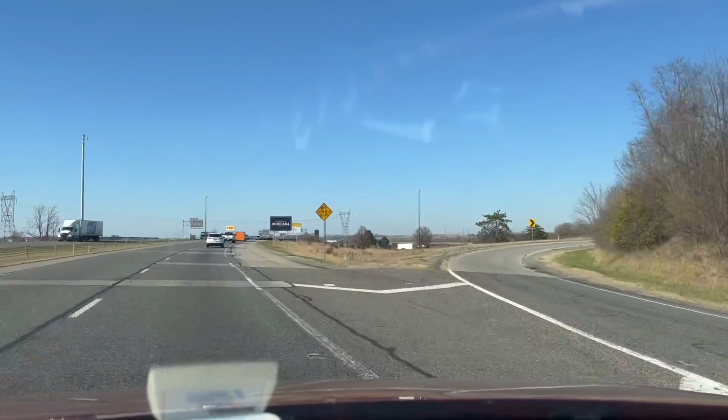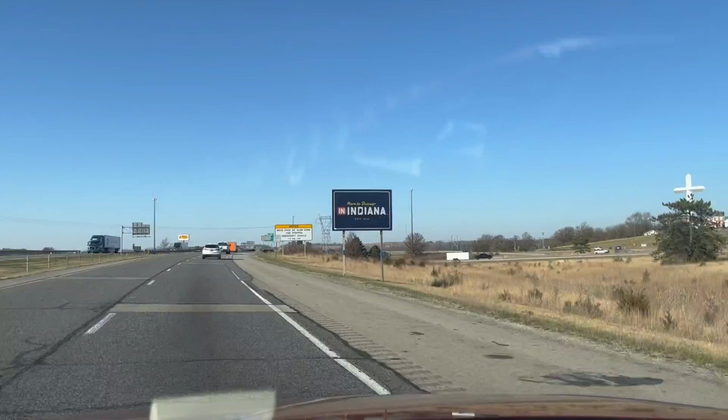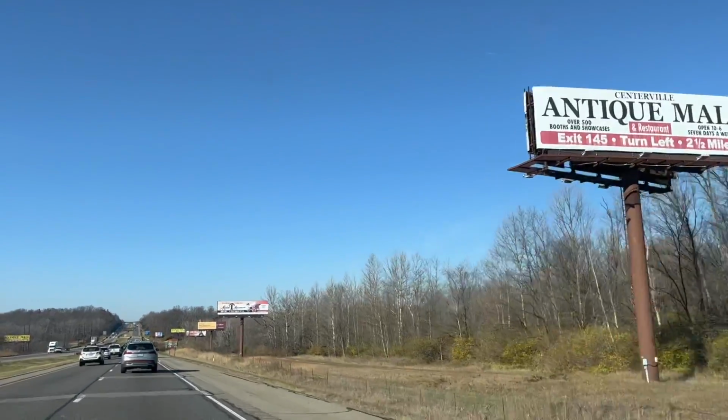Exciting day. Headed to Centerville, Indiana. There's a big antique mall, and then there's a couple shops downtown. We're gonna go check them out, see what we can find. Let's do this. Started with the big mall.